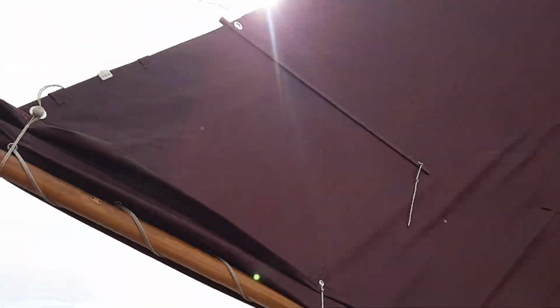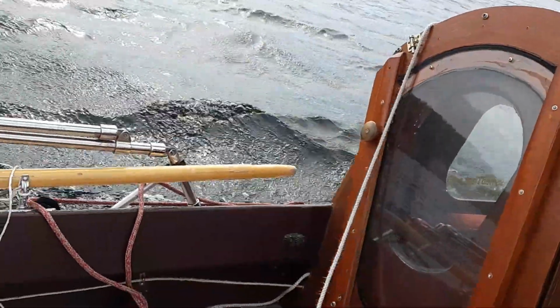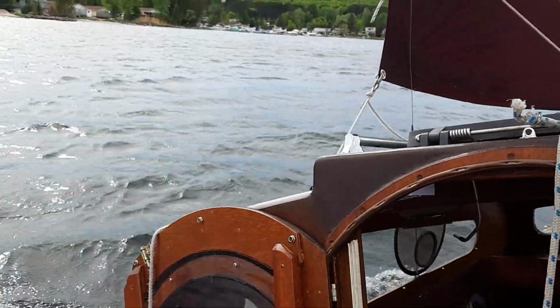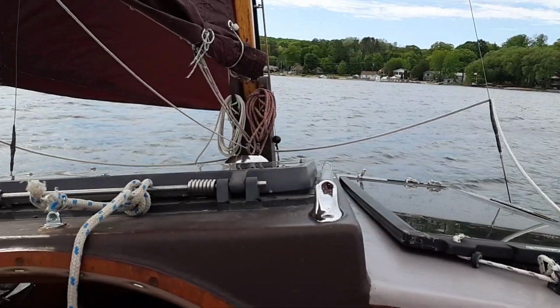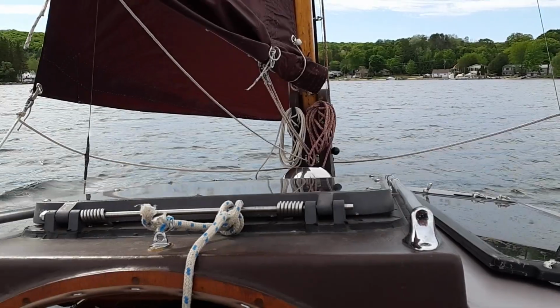Oh, there's the sun. There's the bright sun. Yay! So the wind really kicked up all of a sudden. We're heeled way over. There's a quiet little beach down here. And take down the main and mizzen, and I'll just motor across to Bosley. It's not too late to do that.